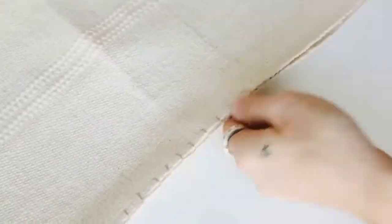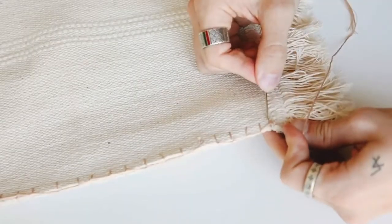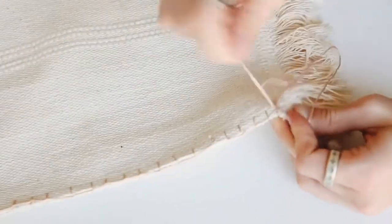So I went ahead and I did a blanket stitch, which is basically just putting your needle down and then pulling it through the loop. It's super simple and easy, but you can really use any stitch to sew off this end, and then just make sure to secure it once you get to the end.